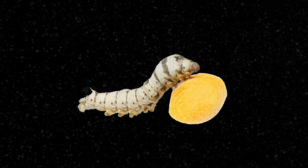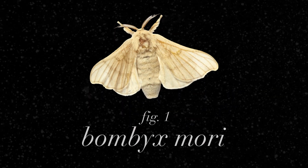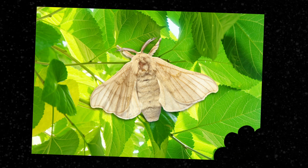Silk is a natural protein fiber spun from the cocoons of the caterpillars of the Bombyx mori, otherwise known as the silk moth. These moths mainly eat the leaves of mulberry trees, so you don't have to worry about them getting into your precious sweaters.